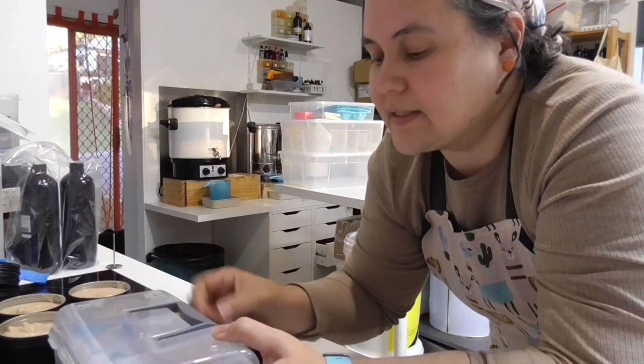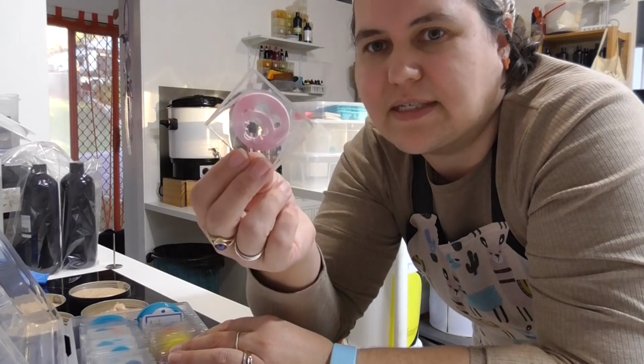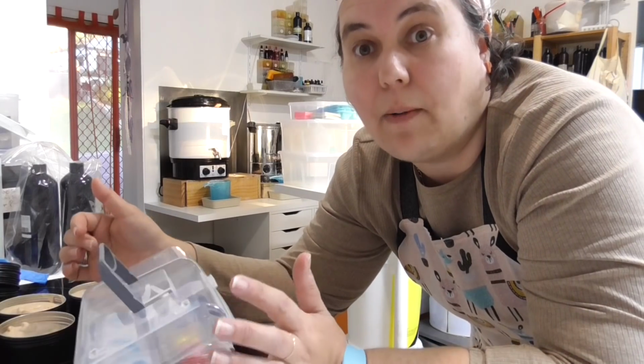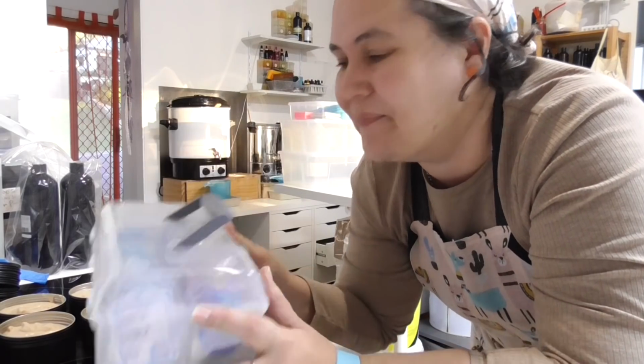When I'm ready to make a soap, if I want to make a floral, I can come along, grab the discs that I want, and I can just take these, and then when I'm finished, wash them up, pop them back into the thing, and pop them away. So really, really happy with how that's come together.